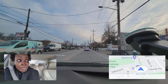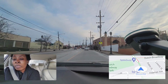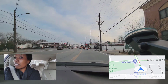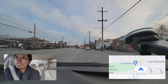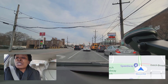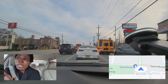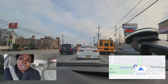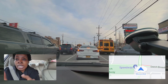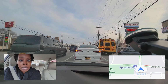This is a restaurant. This looks like a mosque. And there's a Walgreens here on this corner. This street here, this intersection is where Elmont Road meets Dutch Broadway. We're going to go all the way down to Hempstead Turnpike. We'll take Hempstead Turnpike up Meacham Avenue and come back down Dutch Broadway so you can get a sense of what the 4 different commercial streets look like in Elmont in the morning.